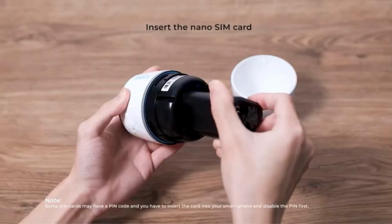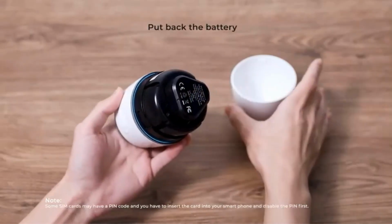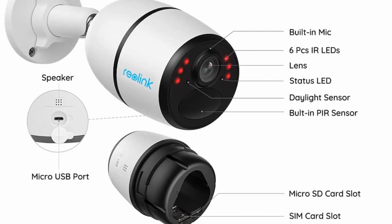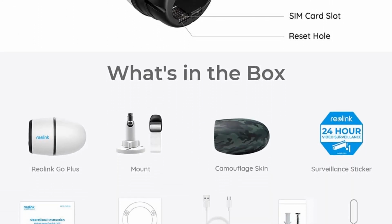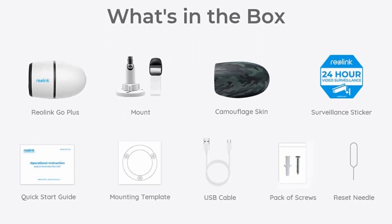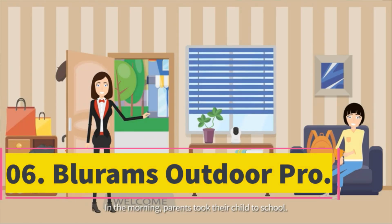Reolink security camera system supports up to 12 people to live view it at the same time. Thanks to built-in mix speaker, you can talk with people remotely in real time right through the free Reolink app and client. Number 6. Blurams Outdoor Pro.